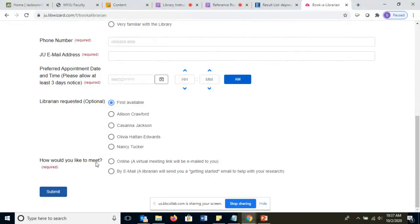And then how would you like to meet? We can either send you an email or we can meet virtually through Blackboard. The best way to meet is online through Blackboard because we can chat back and forth. The librarian can ask you questions about your assignment, and we're really able to help you more in detail when we meet virtually. Email is a little bit harder because it's more back and forth, and sometimes it's more difficult and more challenging to communicate through email, but virtually is a lot better.